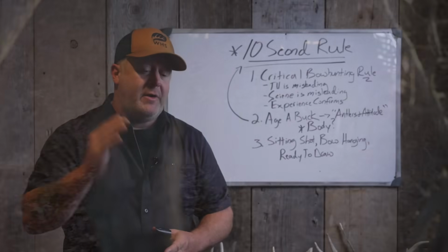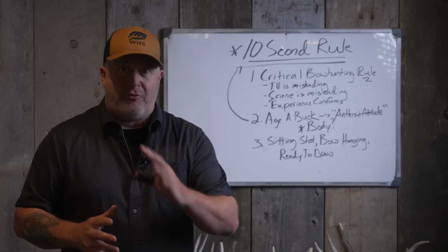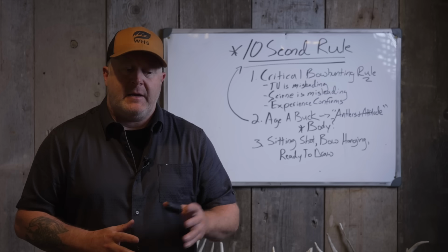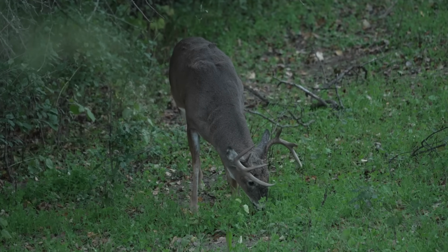And someone that tells you, boy, that's a 4-year-old buck at a check station, they're not even research biologists. They're not even trained whitetail research biologists. They're making a guesstimation, and what you find is they're probably right well less than half the time.